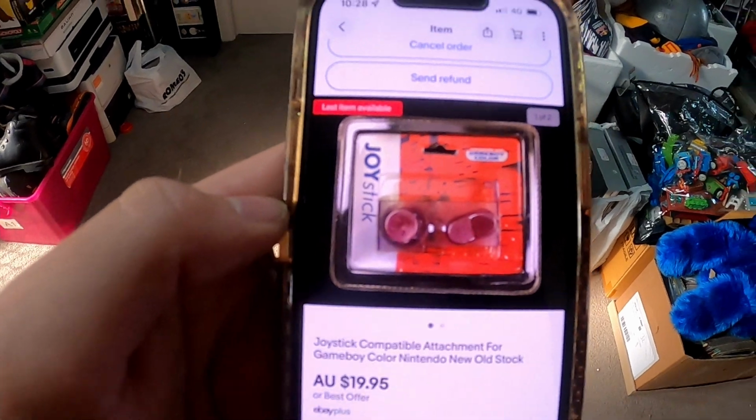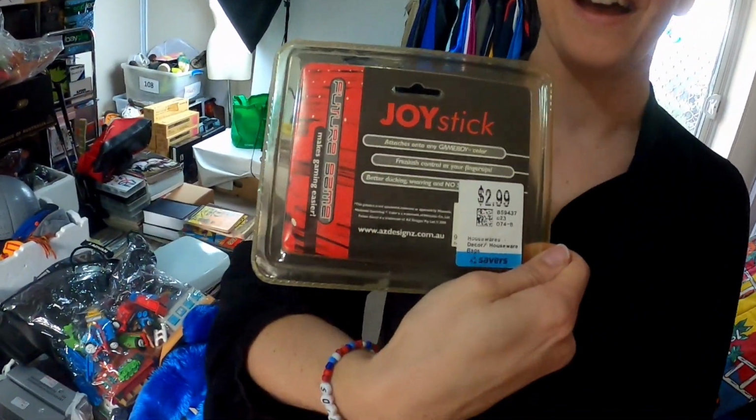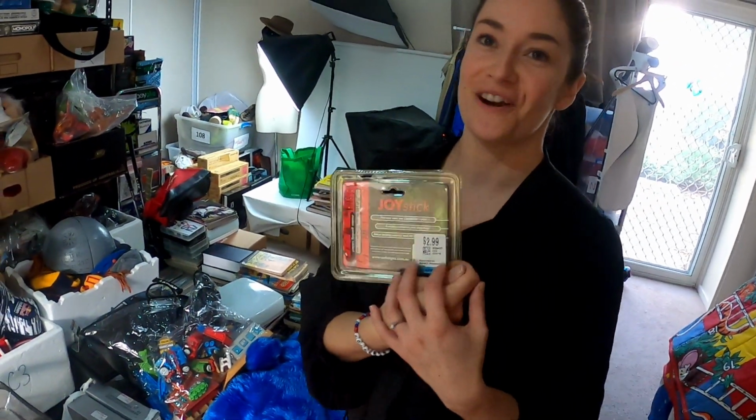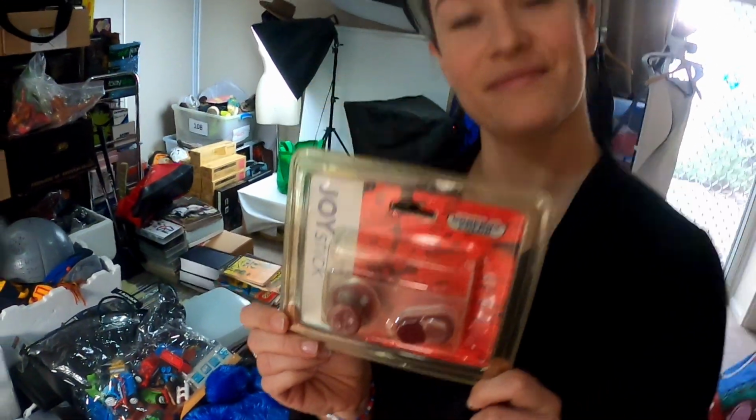We got quite a few of these from Savers a while back. I think we paid like $2 or something, $2.99 apparently. I will remove that sticker before I send it. We sold this for $19.95, so we're not going to make huge money. We'll probably make $5 or $6. But I just couldn't leave this nostalgia behind. It's not the Game Boy brand, it's a third-party brand. But it's going to help someone to play that game, and we're about that.